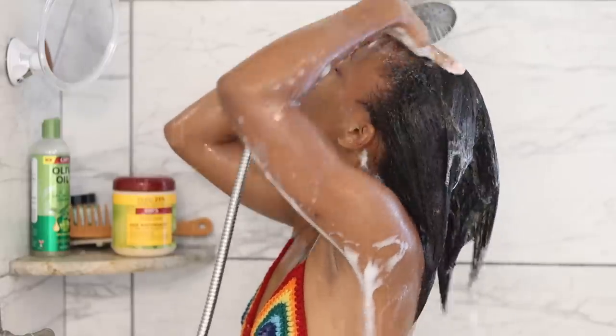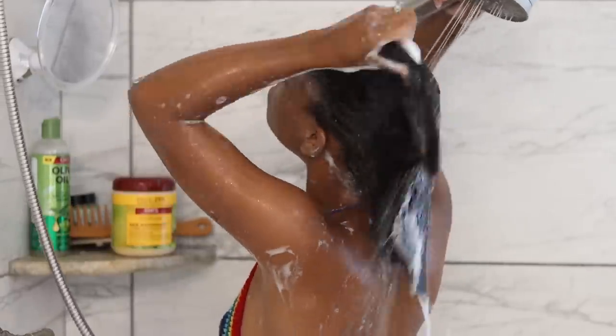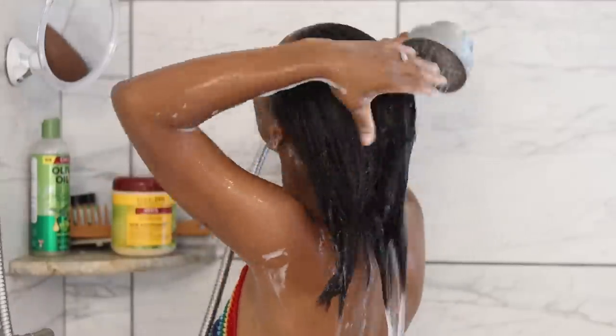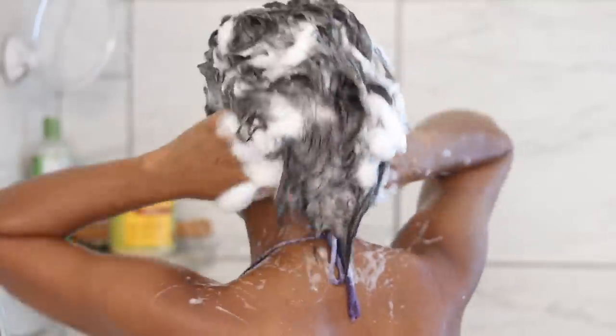It's so moisturizing, as y'all can see. That shampoo is just running through my hair like butter. And this is my first wash, so it's super lathery. It definitely suds your hair up and cleans it really good. But it did not strip my hair at all. My hair was so soft. It was like a shampoo conditioner, for real. It was so moisturizing, smelled good. I really can't say anything bad about this shampoo because I absolutely loved it.